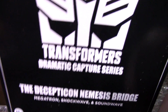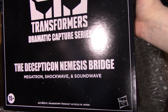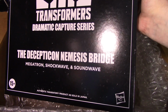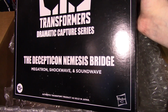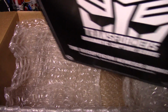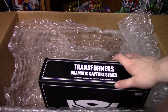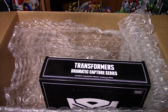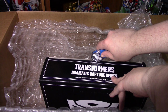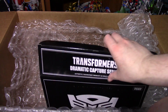This is very exciting because I feel like I will finally have very nice, proper figures of Megatron and Soundwave for my Classics collection. I am very excited for this. I have never been satisfied with a Megatron. I have never been. And this one I feel like I will be. Even though I'm sure they'll make a Studio Series 86 or whatever, and it'll be better than this, this one is still very valid.